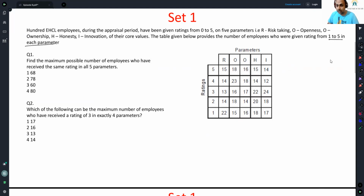Pay attention. The question has already played a small trick. It says 100 EHCL employees have been given ratings from 0 to 5. But the table is only giving information about people who have got 1 to 5. It is not giving us information about people who have got 0. So there are certain people missing in this table right now who have scored 0 in these parameters, and they can be ascertained from the total number that you have minus the number of people mentioned in the list here.